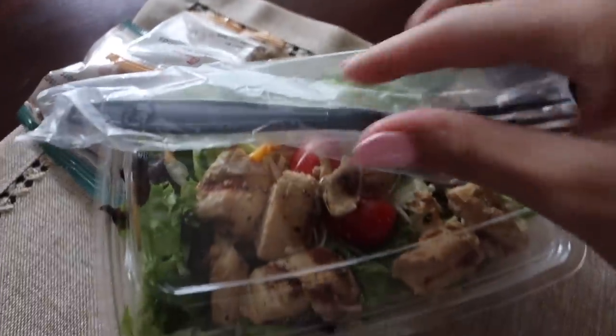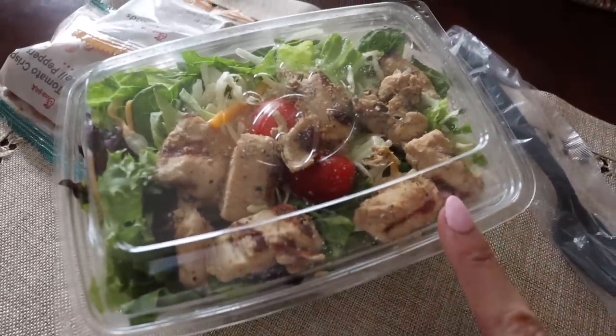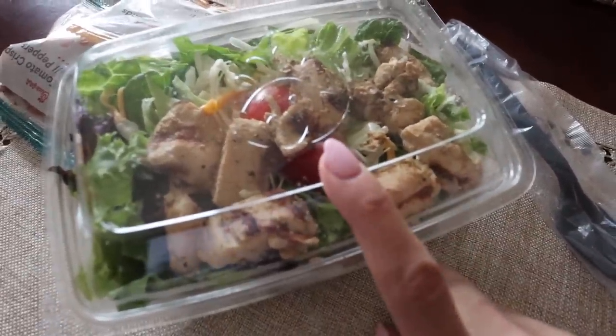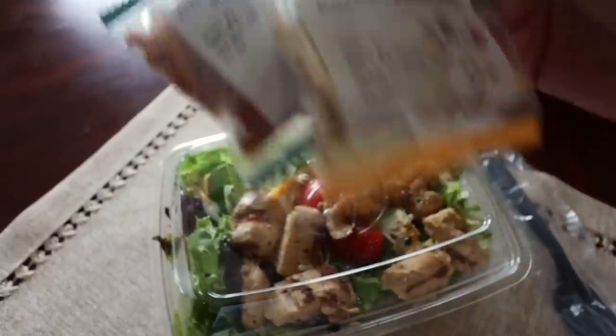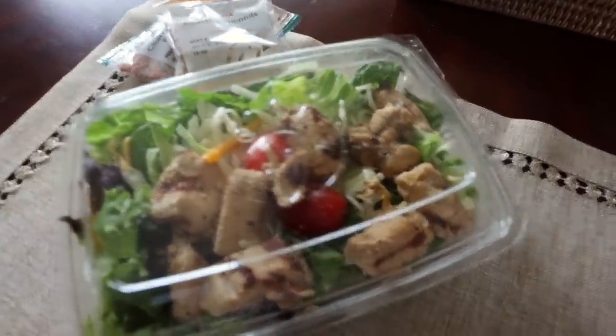Chad picked up Chick-fil-A for us for lunch, and I just got a side salad, because I'm not super, super hungry. And then I also just added chicken to it. And it came with these to put on top. They forgot to give me my salad dressing, so we're just going to eat it plain.